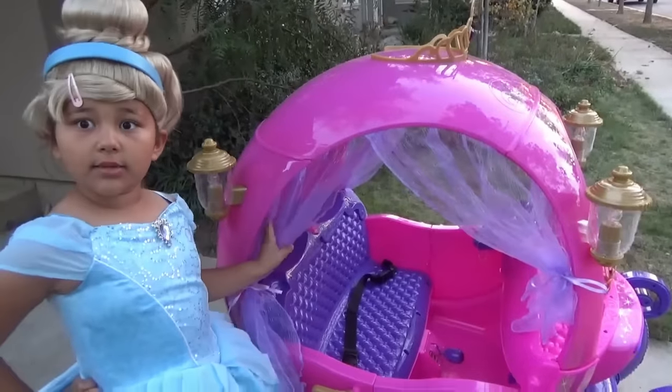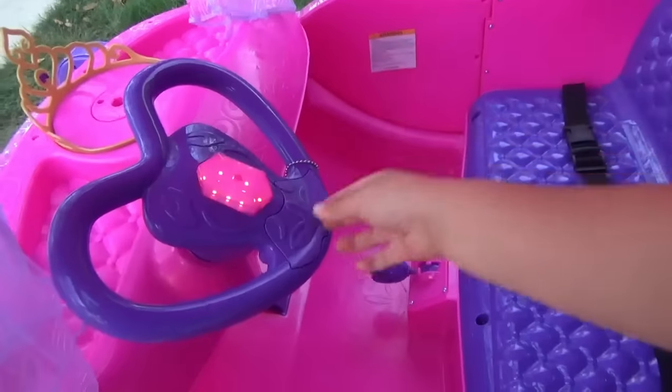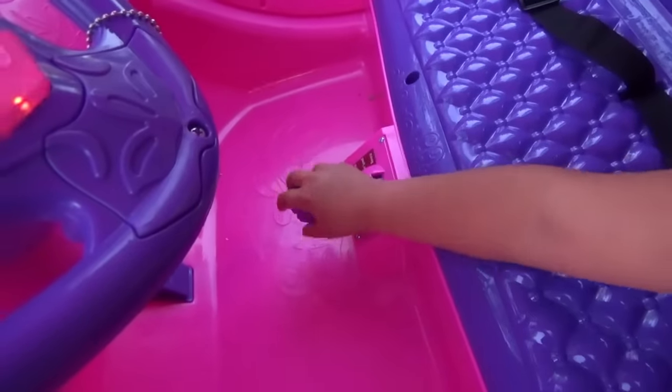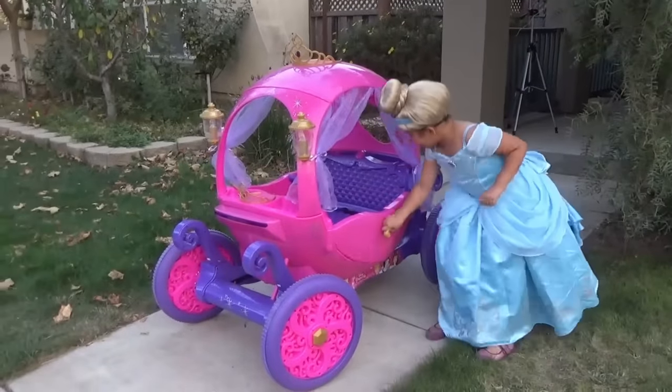I really like the window curtains. And the princess is at the bottom, huh? And if you press this button, whoa! This is the changer to change the speed. It has a seat for two, and it has two seat belts. Can I go? Can I go? Go!